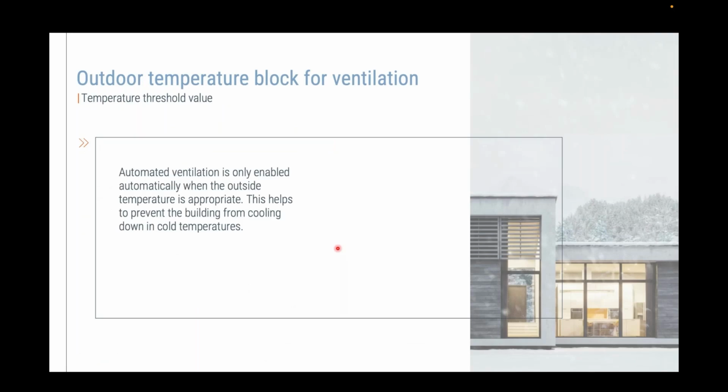Okay. Automated ventilation is only enabled automatically when the outside temperature is appropriate. This helps to prevent the building from cooling down in cold temperatures. The implementation is possible via a temperature threshold value that blocks the ventilation. So I mentioned it before. You have many values you can integrate in your automatic shading, and the temperature is one of them. And the advantage is, of course, reduced heat loss, heating costs are lowered.